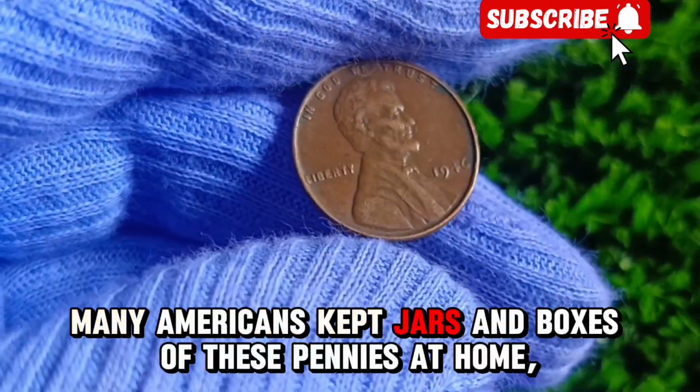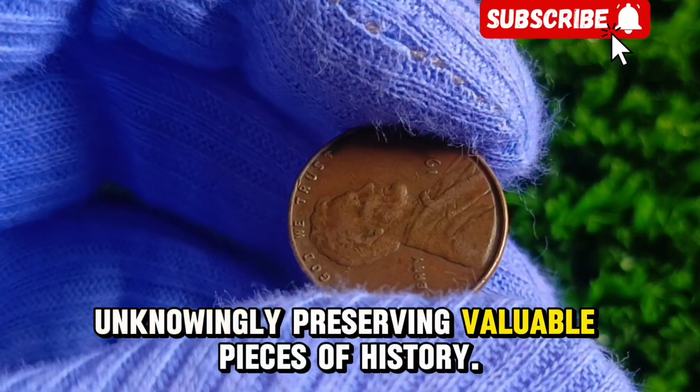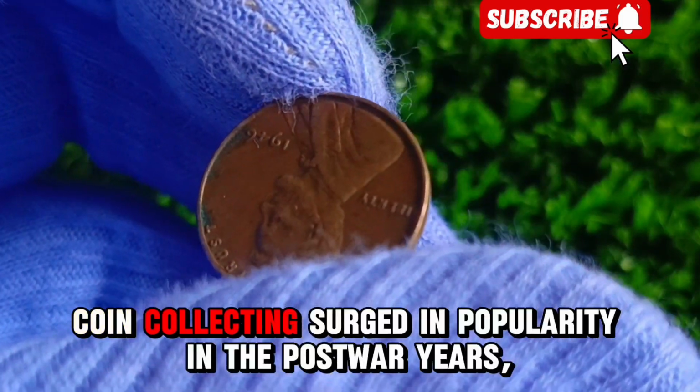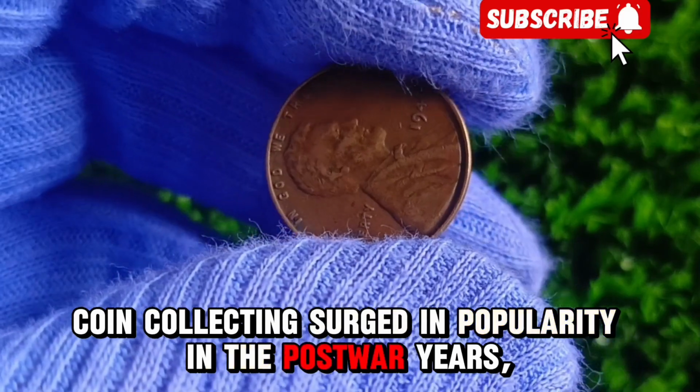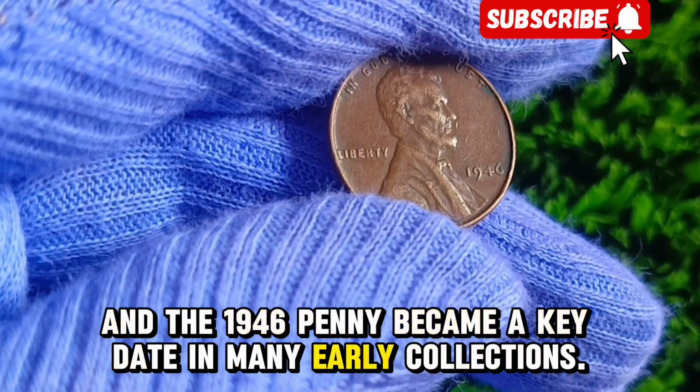Many Americans kept jars and boxes of these pennies at home, unknowingly preserving valuable pieces of history. Coin collecting surged in popularity in the post-war years, and the 1946 penny became a key date in many early collections.